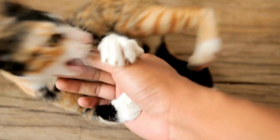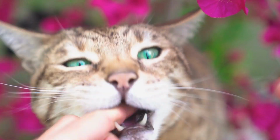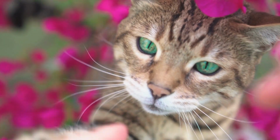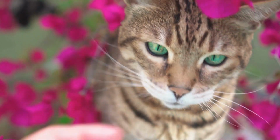Biting can also occur when your cat is bored and not getting enough mental or physical activity. Provide them with the means to act on their predatory instincts with toys they can chase, bite, and catch. Engaging in training sessions can help curb the biting behavior by teaching your cat self-control.